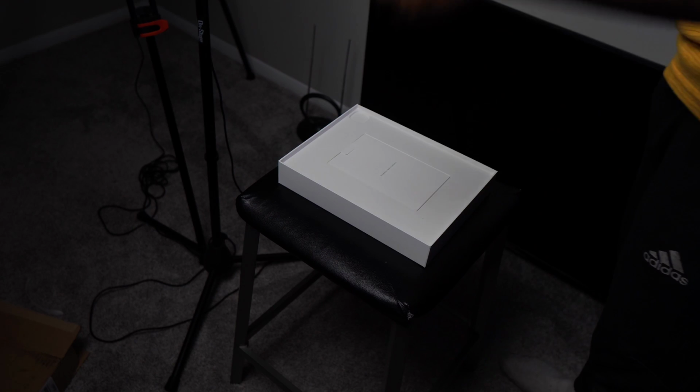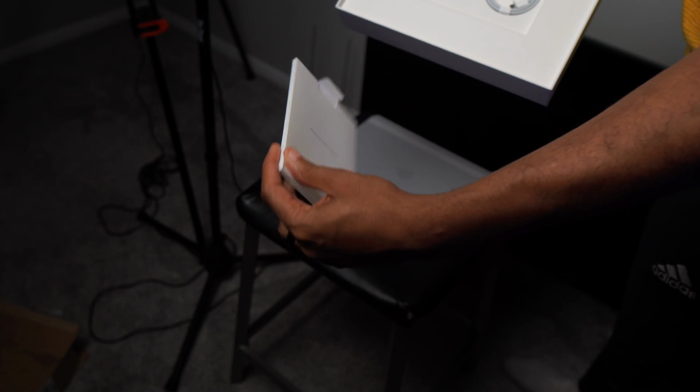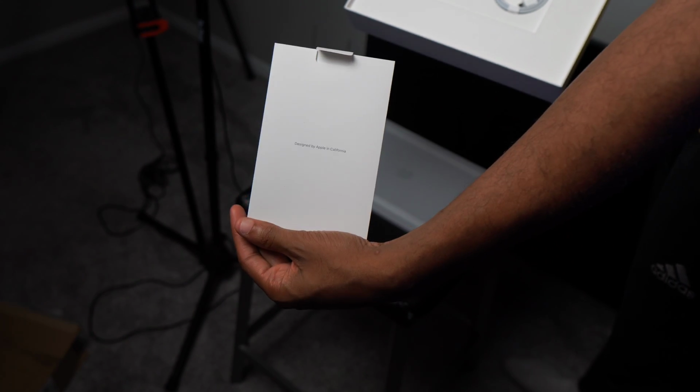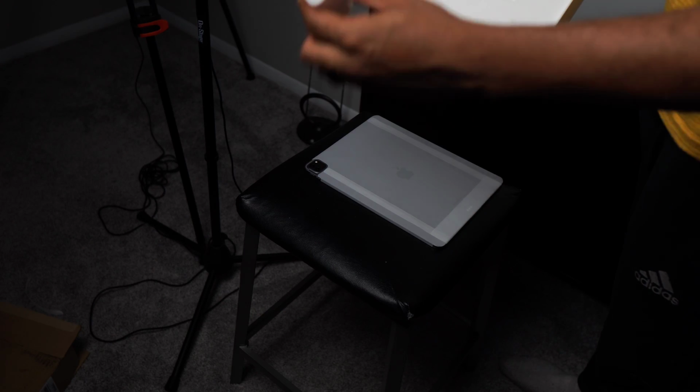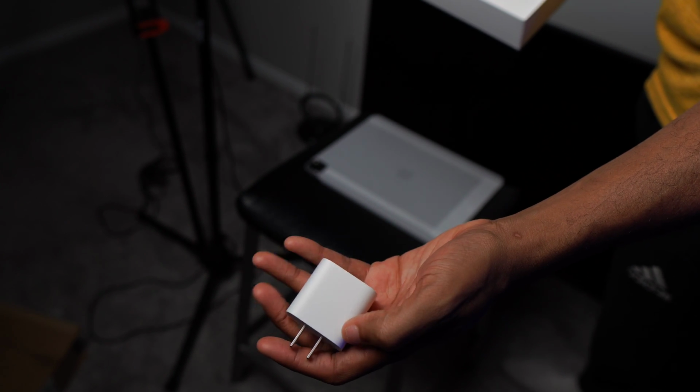The iPad Pro M2 does a very good job of decoding and encoding ProRes footage, so that's pretty unique to know. Before we actually open that, let's finish this out. Of course, you get your paperwork here for Apple. Anybody worried about it? You know what I'm saying? Nobody worried about that. And then you do get a charger, but I believe it's a 20 watt. I believe this can charge up to 35, 40 watts, I think.